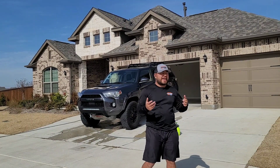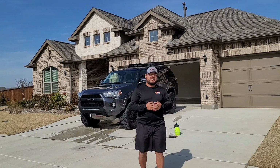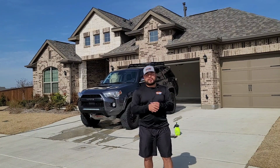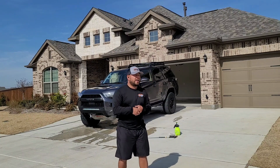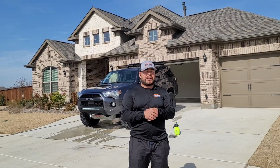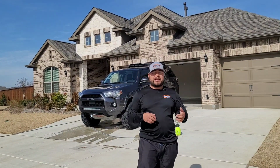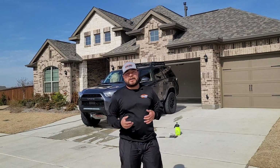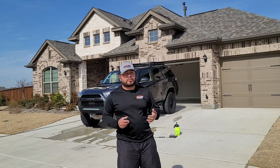So we are back at the silver, or gray, 4Runner that I did. I think it's been about 3 weeks since I applied a 9-year coating on this vehicle. When a customer gets a coating with me, I tend to give them the first free wash. Why do I do that? I want to make sure that everything cured correctly, everything looks just right, and that I applied the coating correctly. If I need to make any adjustments, reapply, or redo an area, I can handle it at that time. I take a lot of pride in what I do.